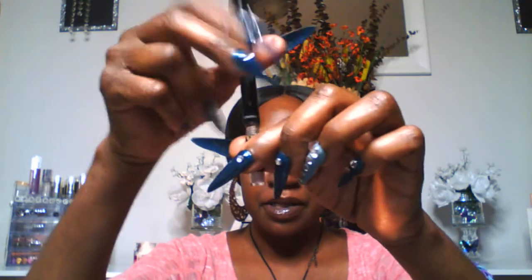Let me see. Can I show you guys? This is really, really nice. And it has the glow at the bottom. This goes on your brow bone. It's a highlighter on the end of the tip. Yeah, I'm really, really liking that.